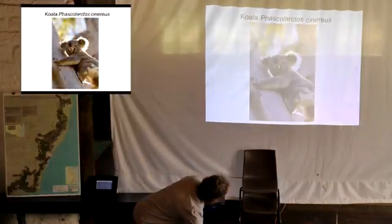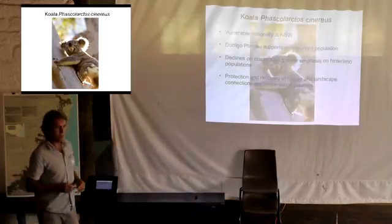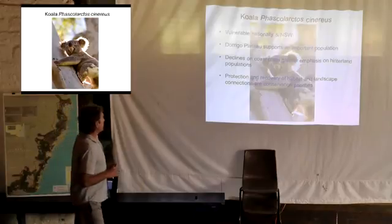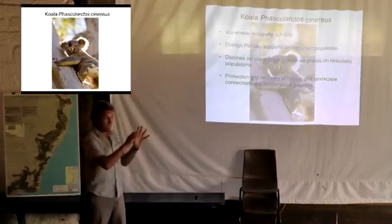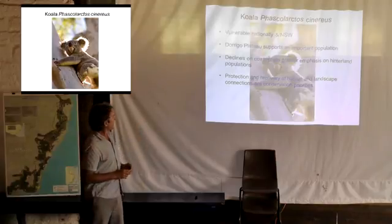Koalas. Again, vulnerable. New South Wales koalas are listed as a vulnerable species at the national level, and also obviously within New South Wales. Dorrigo supports an important population. North Dorrigo, it's probably there's scatters of koala records right throughout the western Dorrigo Plateau.